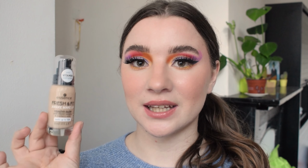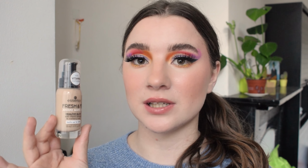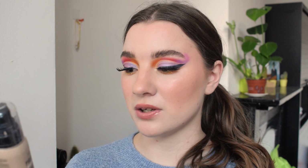This is basically a satin kind of foundation with sheer to medium coverage, and it's absolutely stunning on the skin. I love this foundation so much. I have the shade 10 Fresh Ivory. Everything that it says on the bottle, it does. It gives you a healthy glow. It's quite long lasting despite it being like a dewy foundation.